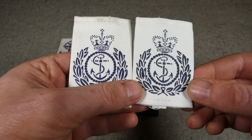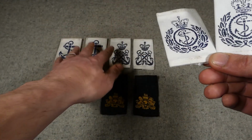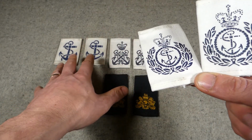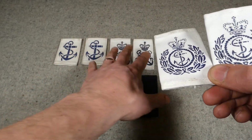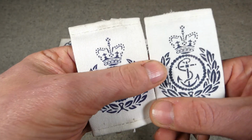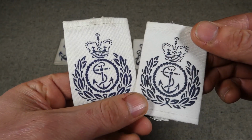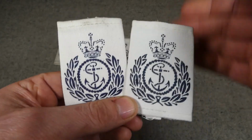And for that purpose, they became individual issue for chief petty officers only. These badges remained for petty officers and leading rates, foul weather clothing only. And initially, leading rates and petty officers had to sew, to display their rate, a red embroidered badge onto the arm of their square rig uniform or fore and aft rig.